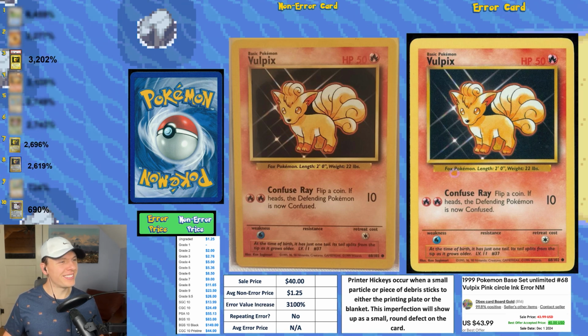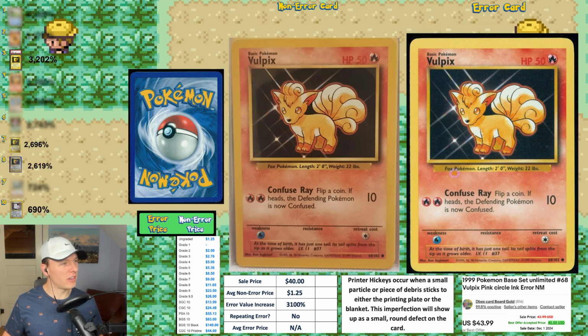Now, I'm pretty sure this is not a repeating error, but a very interesting one is that you've got a light pink hollow circle on the card here. Printer hickeys can come in all shapes and sizes, and I think these are always the more interesting ones. I think this one got in the way of the coloring process, and so it removed an ink and gives it this light pink look. It sold for a lot. $40 for a base set Vulpix is good. You can see average non-error price is $1.25, so 3,100% EVI, and that's good enough for number 4 this week.